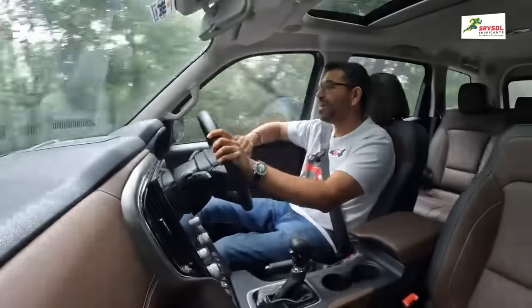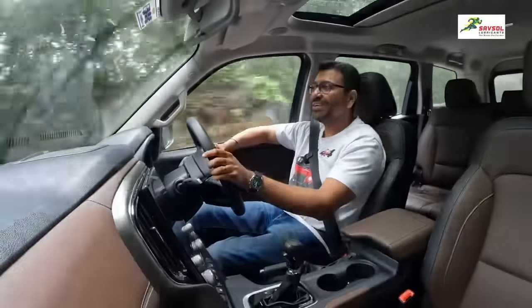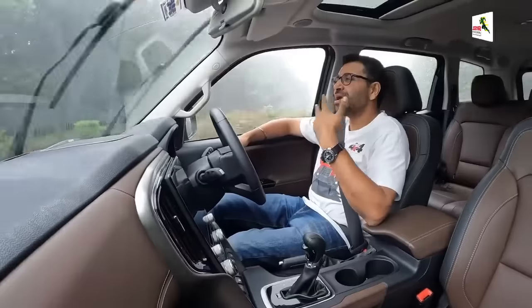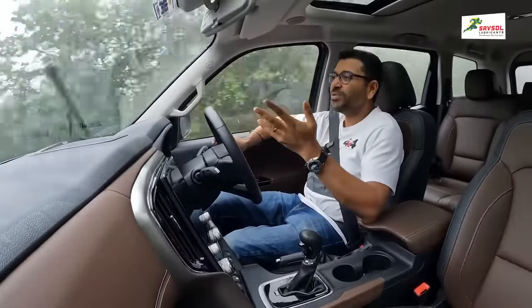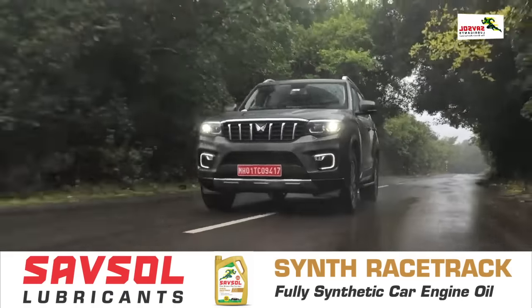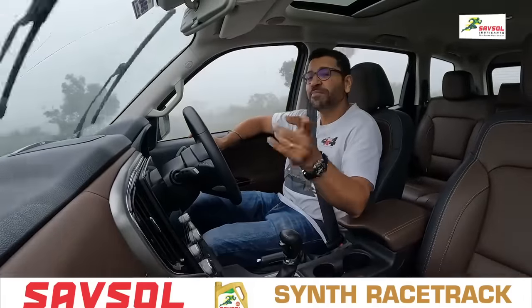For instance, my right elbow, I can rest it on the door pad while I'm driving, my left elbow on this center console, the armrest, and you have this really comfortable driving position. This driving position, you can drive for 20 hours and it won't tire you out. And of course, driving for 20 hours, you need proper ride, proper handling. And I'm amazed by how they've sorted this out. But before we get to that, let's talk about the refinement.